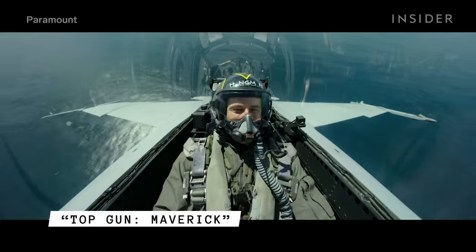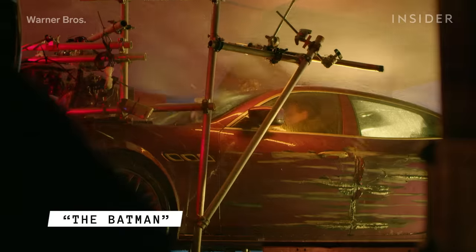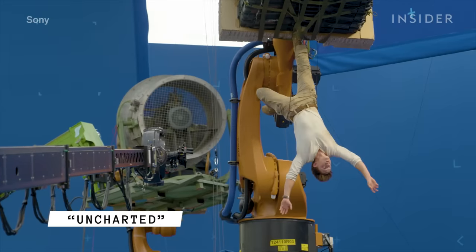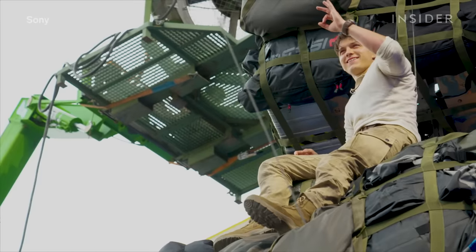From performing risky stunts in the air and at sea to pushing car chases to new heights, here's what 12 2022 movies looked like behind the scenes.